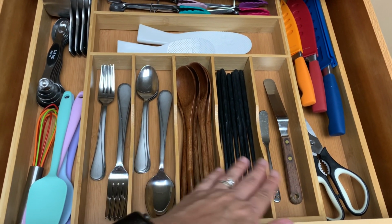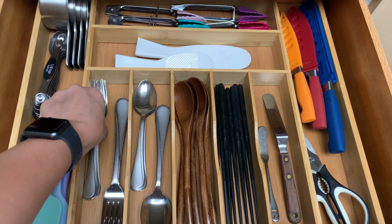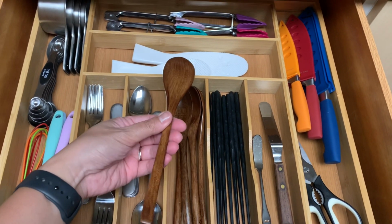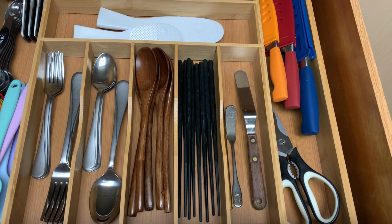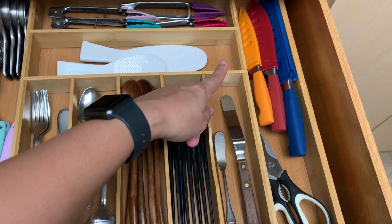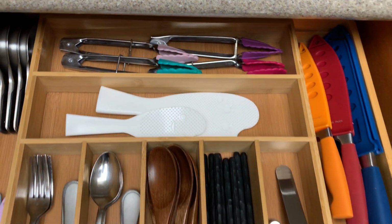I have all my utensils lined up. And I only put out 4 to 5 because we have a small family. And these wooden spoons, my mom laughs that I eat with them, but they're so great. And then I have my sharp items there. I have my rice paddles and my mini tongs in the back.